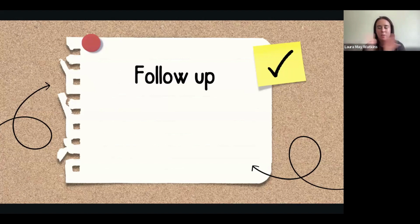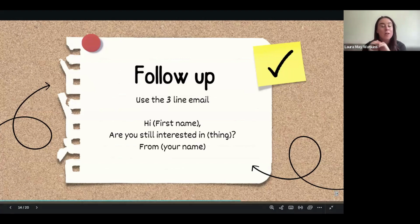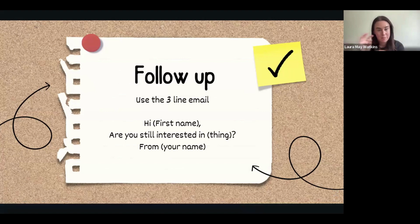If you have exhausted all other opportunities to reach out and contact them, I would suggest this 3-line email. Really, really simple. Hi, their first name. Are you still interested in the thing? And that might be art classes, singing lessons, or it might be the name of your business. Completely up to you. You might want to give it a little test and see which one works better. And then from your name. That is it. Don't put anything else. Don't put a special offer in. Don't put in that you've only got 2 spaces left. Literally just send these 3 lines.